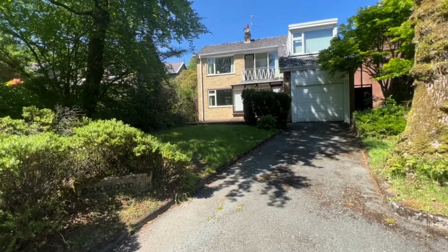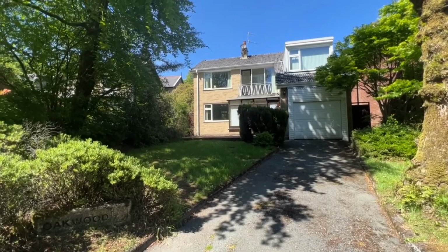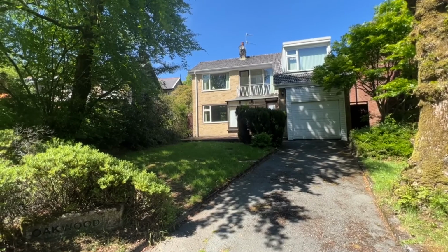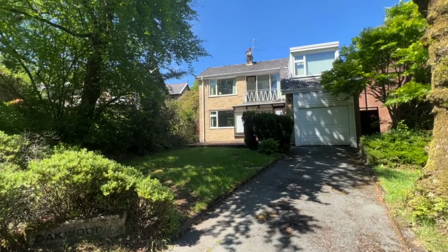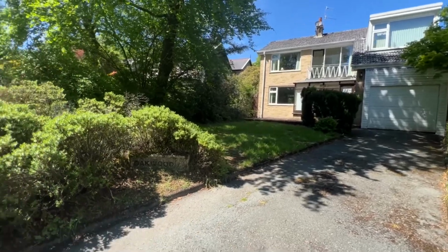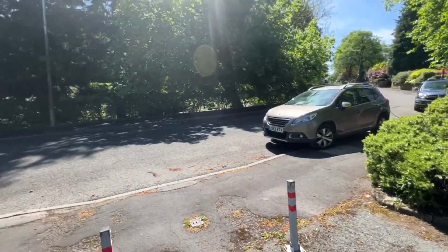Welcome to Whitehall Road in Darwen. We're here to look at this 3-bedroom detached family home which is set in a superb position. I'll just spin the camera around.